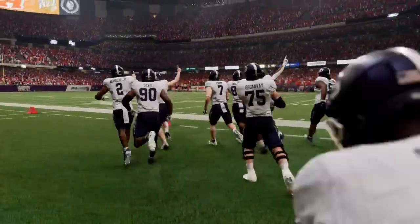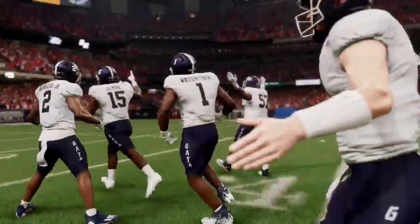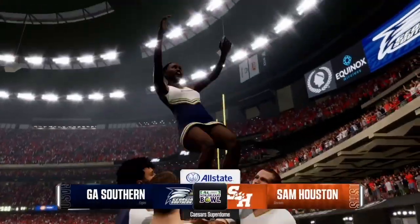the Sam Houston Bearcats. For EA Sports College Football, I'm Reese Davis, joined here in the booth, as always, by David Pollack and Jesse Palmer. Guys, let's tee this one up.